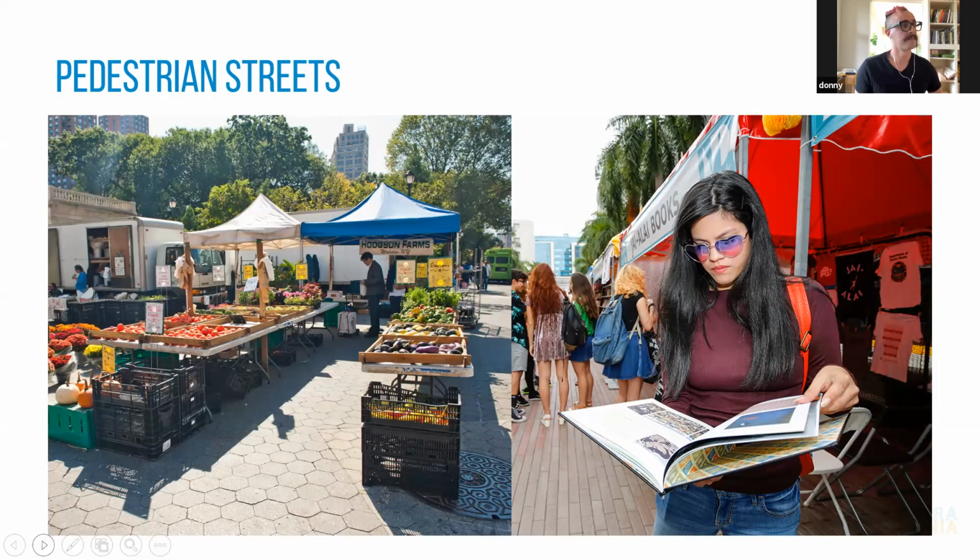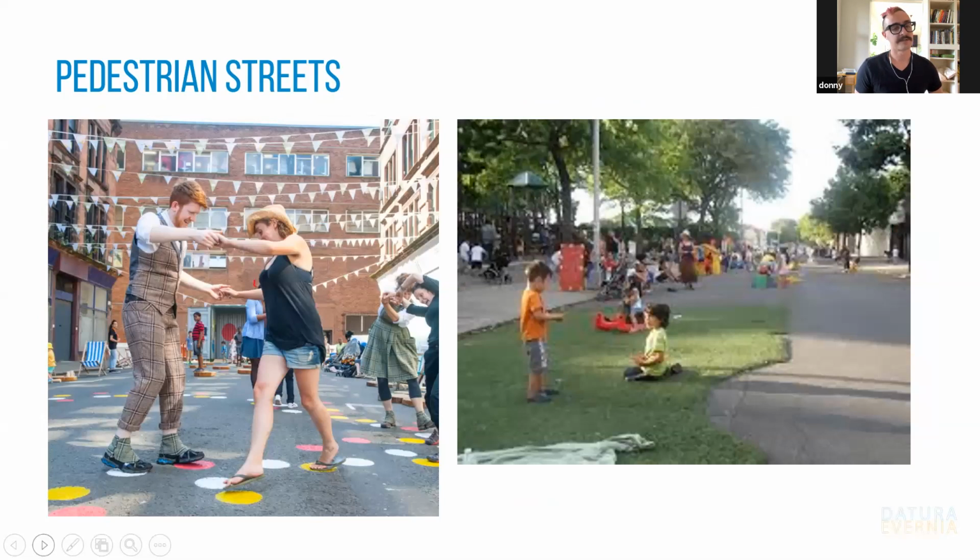Next slide. And the other type of pedestrian street we can begin to introduce is the idea of a street that is self-programmed. It is a street that is in itself a destination and doesn't require any additional work. So one of the ways I like to think about this is a street that is more of a park, a street that is more of a place to play. A couple of examples of temporary installations of these kind of play streets. Next slide.